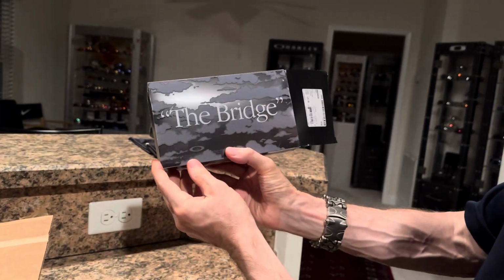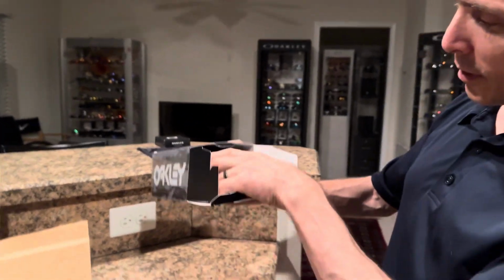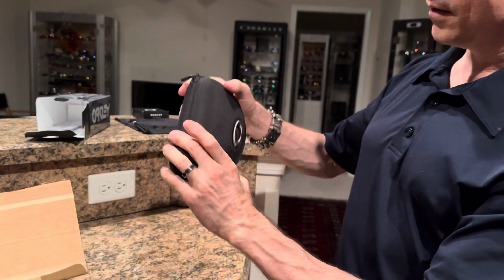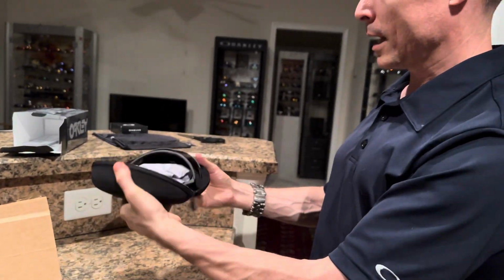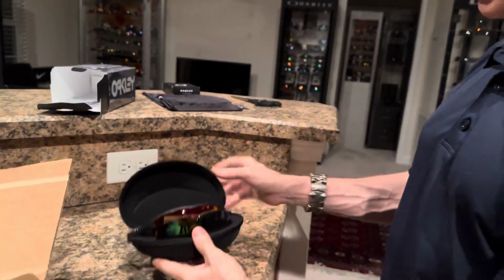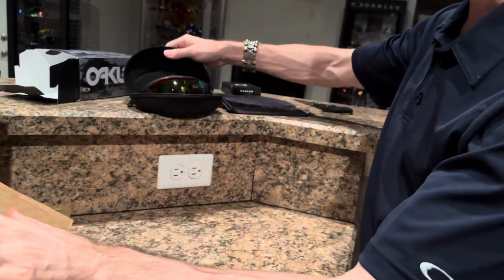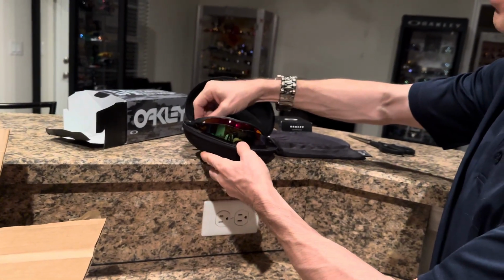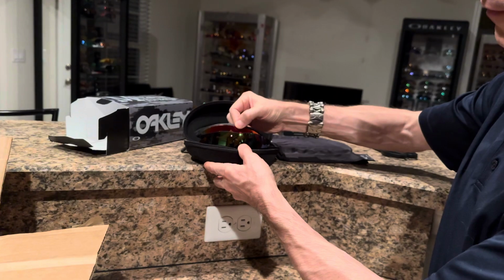And on the back it says The Bridge, right? So we're going to open these up, inspect the contents. You got your reinforced nylon ballistic case with the Oakley logo. And look at this. This set actually comes with two lenses. We've got, let's put them up here so they're easier to see. We've got the frame, and the frame, by the way, it's almost like a shadow camo frame.